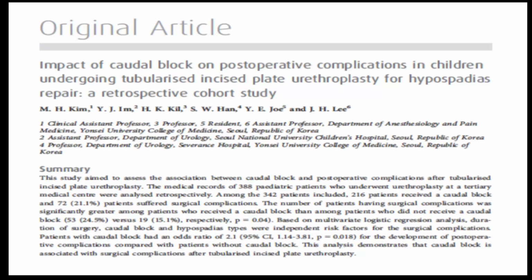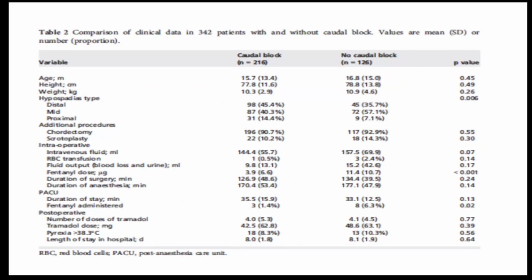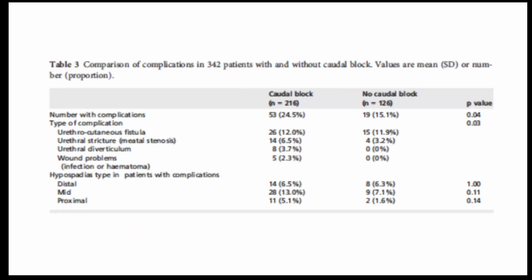Next article, impact of caudal block on post-operative complications in children undergoing tubularized incised plate urethroplasty for hypospadias repair. Retrospective cohort study. So this was a very nice study. We had 342 patients, 216 caudals, and 126 no caudals. Looking at the two groups, the only significant difference was the fentanyl dose given intraoperatively, which obviously makes sense.